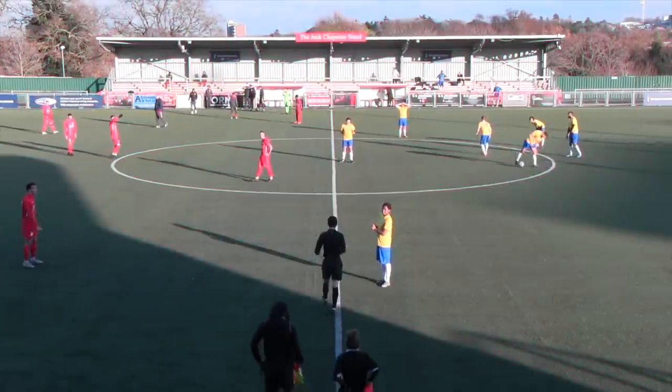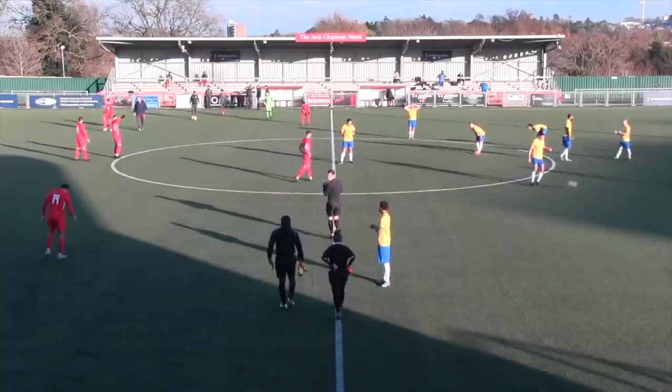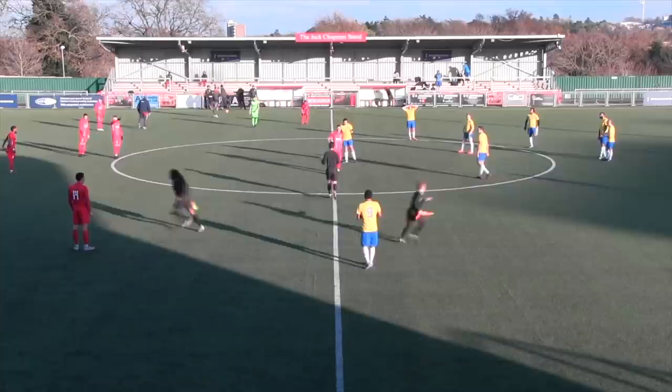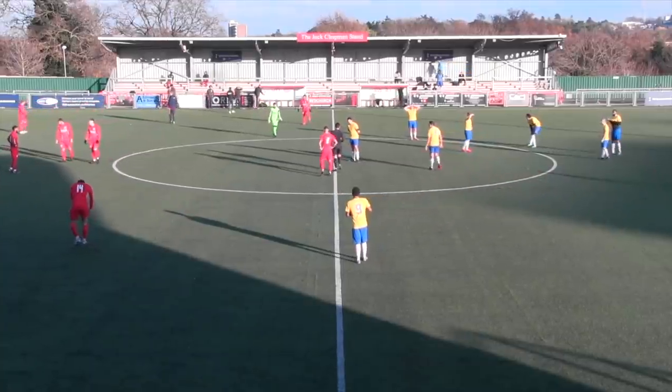We are back after our enforced lockdown and DTFC are in league action again today. The first game back is against Blue Marlin. Lucas, can they continue where they left off? Let's go and find out.